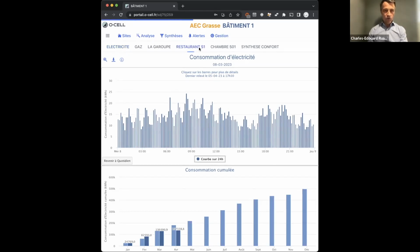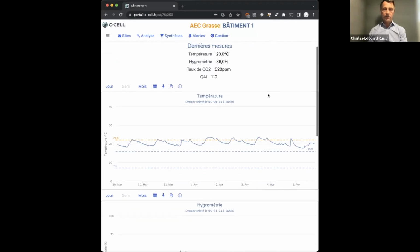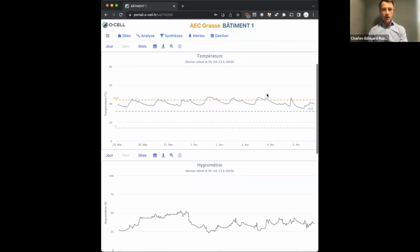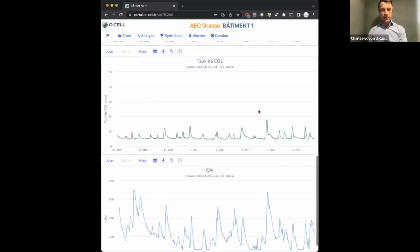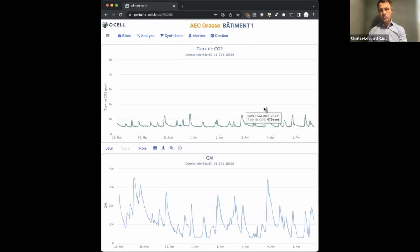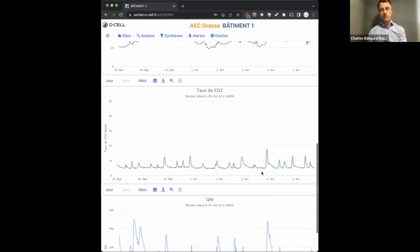We can also go to the air quality monitoring sensor that you saw on the pictures earlier. So you see the thresholds here. Orange one means it's too hot. The dark blue one means it's getting cold. And the light blue one means it's getting very cold, near freezing, which might cause issues in the water pipes. Then you have the humidity here, and here the CO2 level. So you see spikes. Those spikes are basically, we are in a restaurant here, I forgot to mention, sorry. The spikes are when people are actually taking lunch, dinner, or breakfast. And here the global air quality indicators.